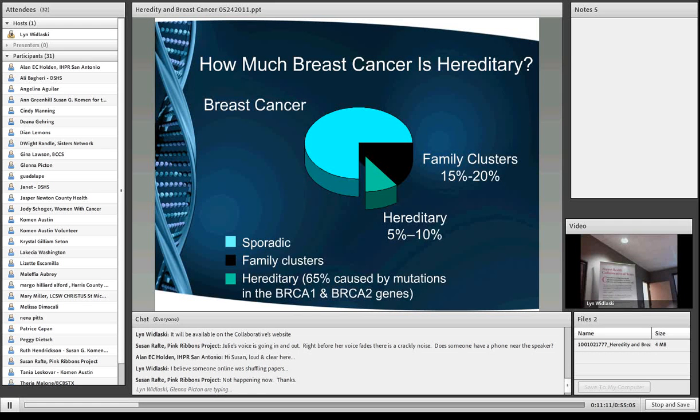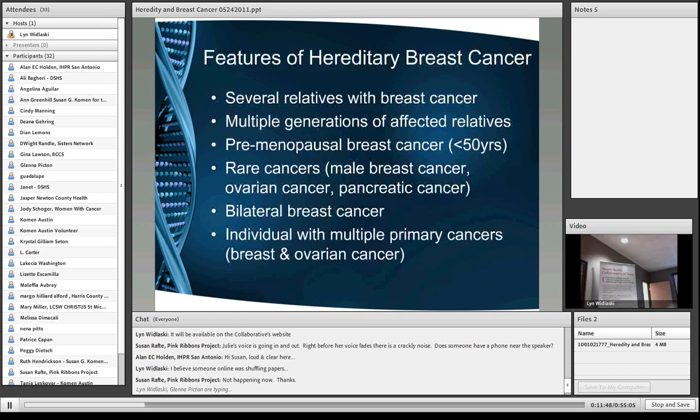Now I'm going to discuss the familial or genetic contribution to breast cancer risk. Approximately 5 to 10% of breast cancer is hereditary. About 65% of this is caused by mutations in the BRCA gene. So there are breast cancer genes other than the BRCA gene. Familial clustering occurs in about 15 to 20% of cases. This could be due to a combination of factors like genetics or shared environment or similar lifestyle risk factors. We typically share a lot more than just our genetics with our family.